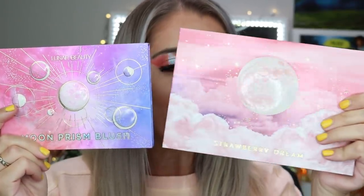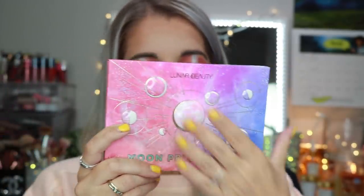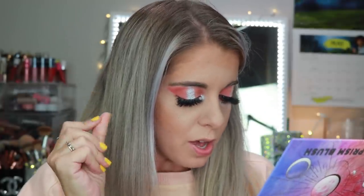These are such beautiful palettes. I really love the aesthetics. I love the coloring. I love the way that it feels. It's a very, very nice texture. He did a wonderful job with this for sure. Oh, these have a little sweet smell to them as well.